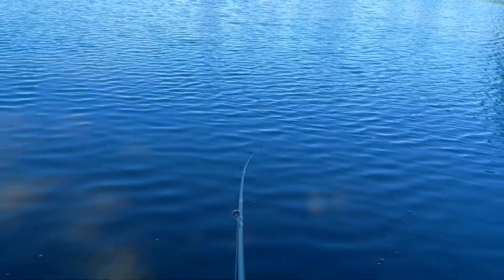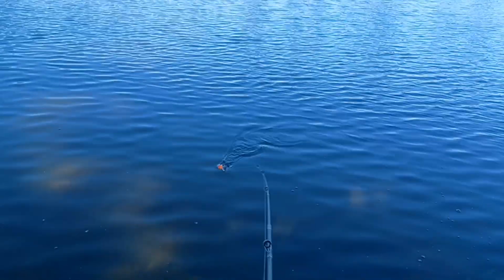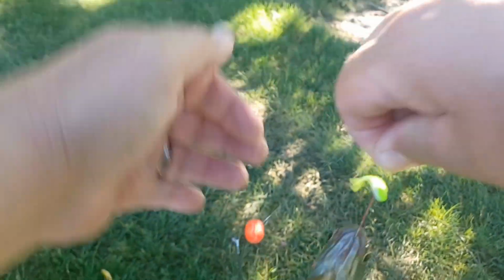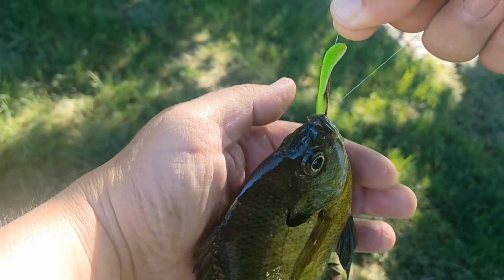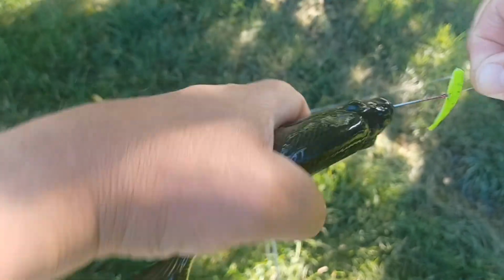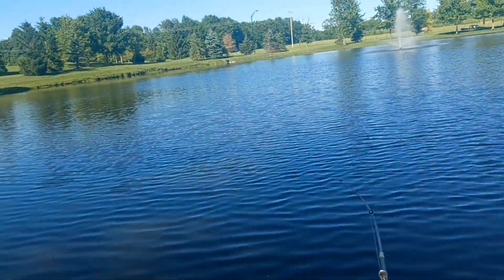Oh, good fighter. What do we have? It's a nice big bluegill. All right, bring him up here a little bit, so if he falls off, I might be able to grab him. All right. This one's 8.5 inches, so he's not as big as that one that got away on land there. All right, thank you, buddy. There he goes. Got one.